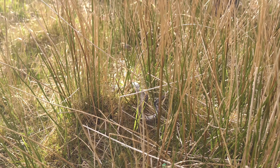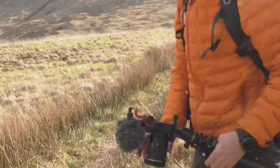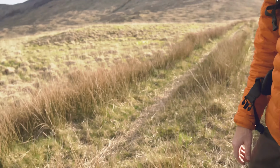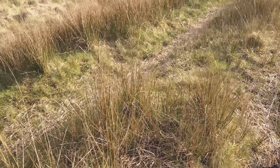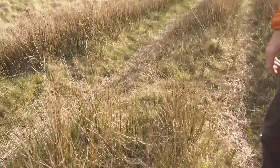Never seen an adder before. There you go, first wildlife encounter on the Isle of Mull. Oh man. Poisonous, right? Yes, but not. You might get a bit of swelling. Nothing dangerous. It's not like king cobra poisonous. No, not at all. You'd be fine. You just probably get a bit itchy.